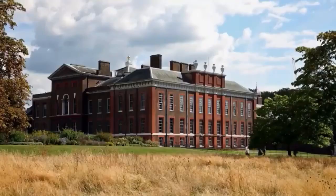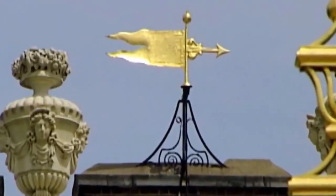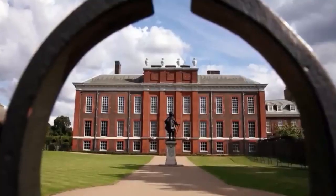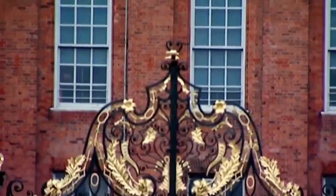But at Kensington Palace, one of the most historically important artifacts is hidden in plain sight. The weather vane sits on top of Kensington Palace. Built in 1605, the palace is one of the country's most popular visitor attractions, with over 500,000 people a year walking through these gilded gates. I think most people who come to Kensington Palace are hoping to spot a royal.